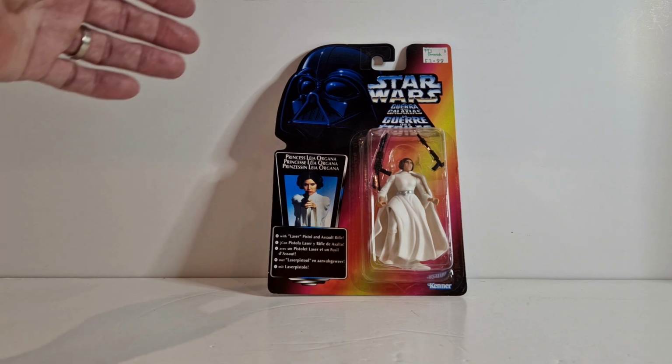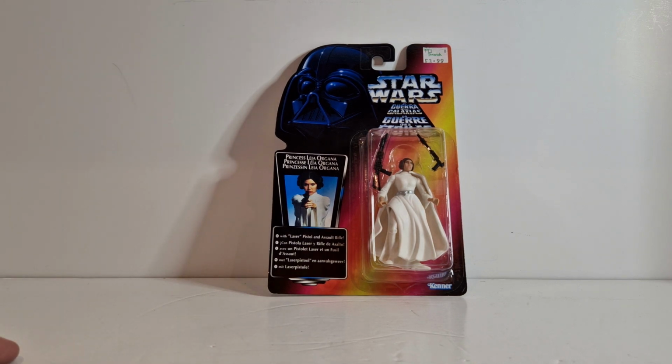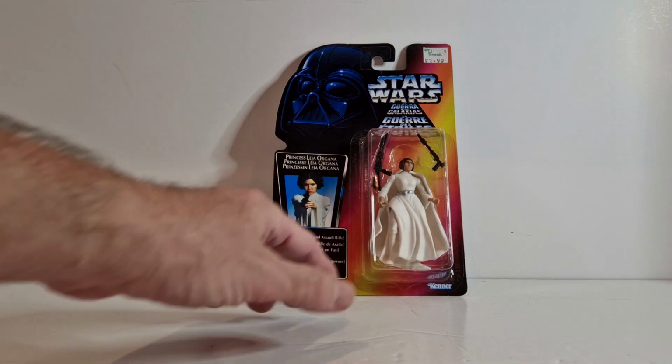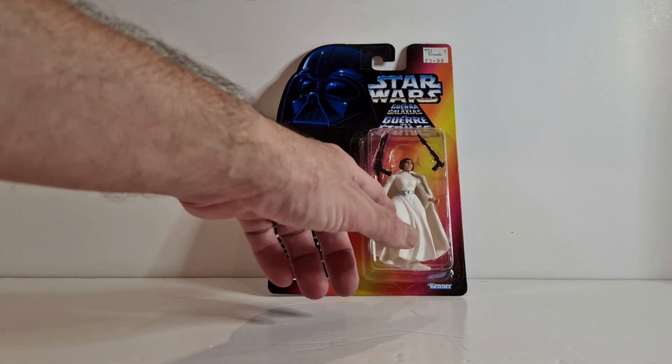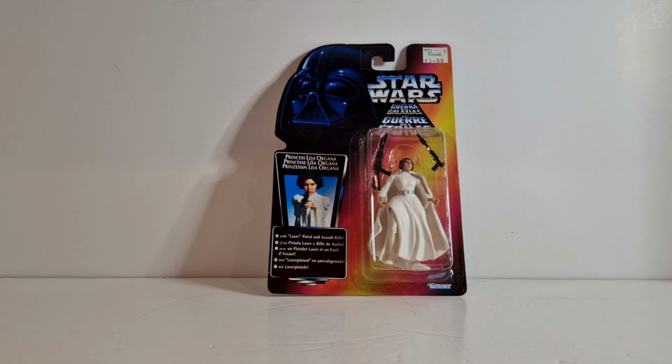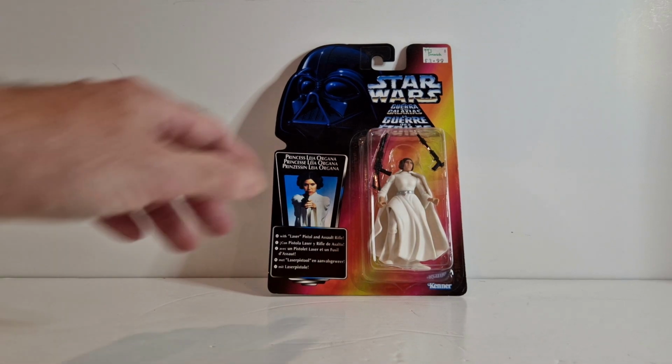So yeah, again, the Tri-Logo card. I don't know why she's wearing white leggings. She didn't wear white leggings. She could have done boots. They could have done a bit of flesh, but even that flesh on the leg wouldn't have taken away her ugly mug. But yeah, she's come with a blaster.